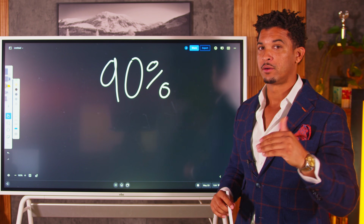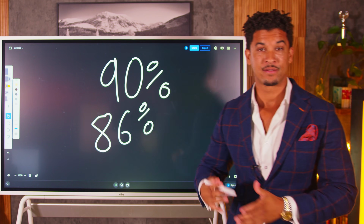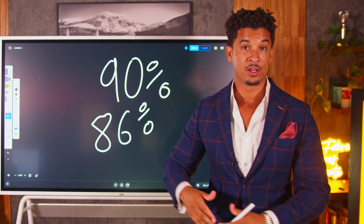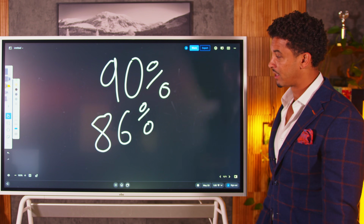But you need to know, am I at 86%? Okay, which of course anything 5 and over is rounded up to the nearest 10th. So if you're at 75% rating, you get 80% disability compensation. If you're at 85%, you get 90% disability compensation.